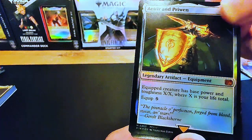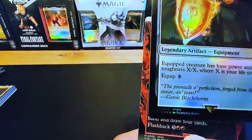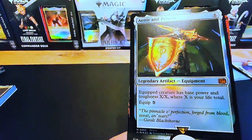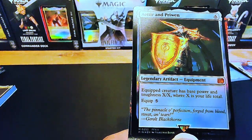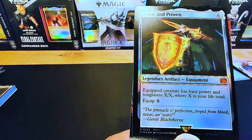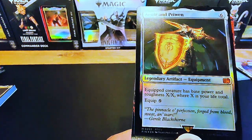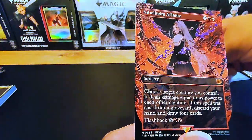I mean, it's such a good thing, especially if you consider that in Commander you're going to have a lot more life, so you can make a pretty big creature with that. It's not just that. Just imagine this in an equipment life deck. Oh yeah, you're going to have a great day. Let me hit it with some lifelink.